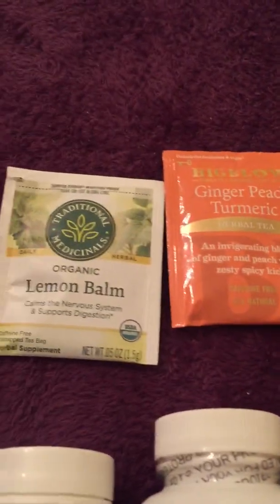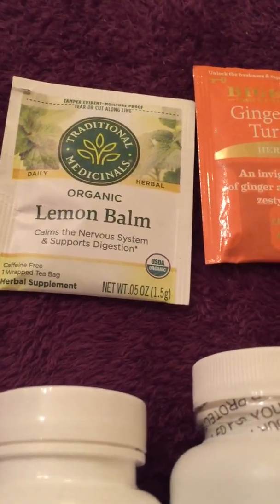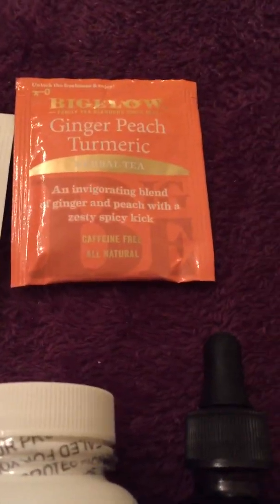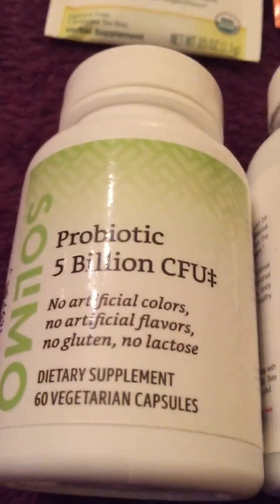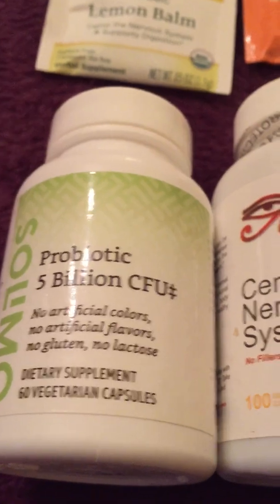So we have these herbal teas, and I'm sharing two of them. One is the lemon balm, and it calms the nervous system and supports digestion, and then also ginger peach turmeric tea. This one is really good also for the digestive system. Also, I use a probiotic, and that supports the intestinal tract, but also supports the digestion.